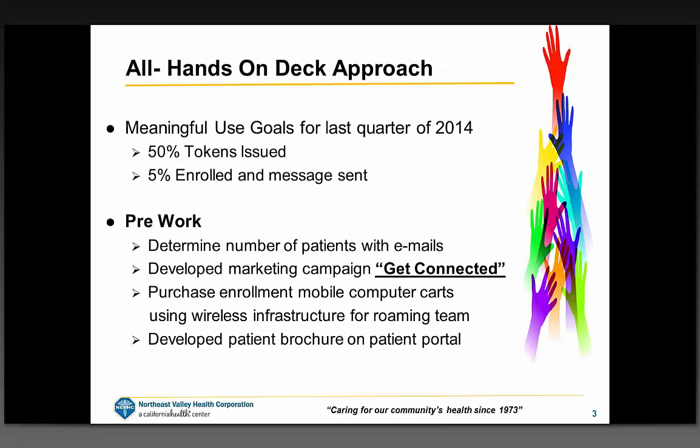One of the 2014 challenges for our meaningful use was to achieve 50% of our patients being provided tokens, and 5% being enrolled in the portal and sending a message during the last quarter of the year. We formed a task group that met weekly, and our pre-work included determining the number of patients that had emails. We developed a marketing campaign known as Get Connected. We purchased enrollment mobile computer carts using wireless infrastructure for the roaming teams.